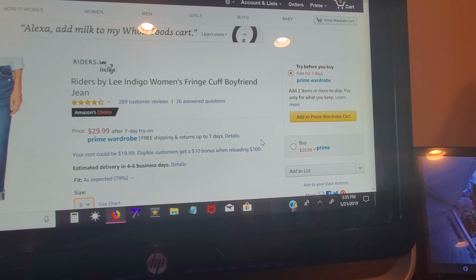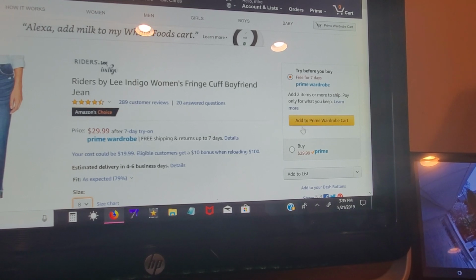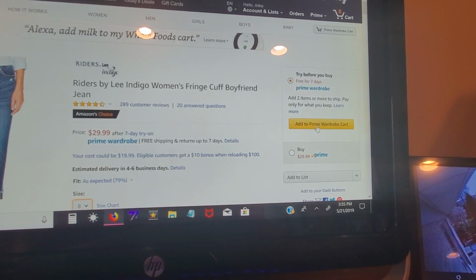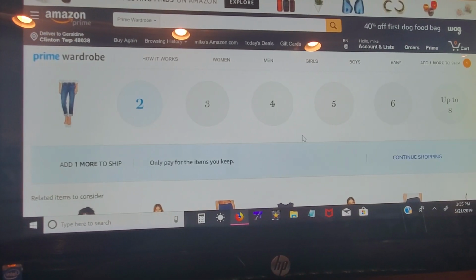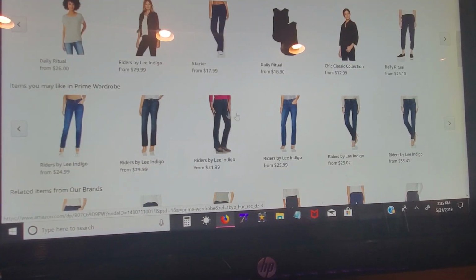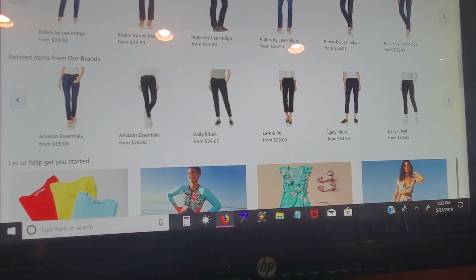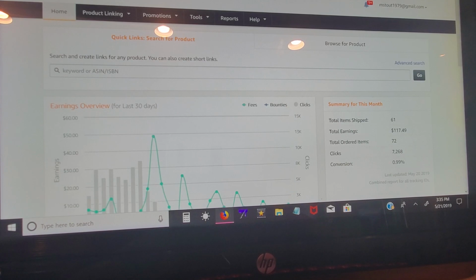There we go. You can add up to a total of 8 items, but since I had those 3 already, I do believe I could add it like that. Then it'll pop up that, see, up to 8. But you can ship to pick. So you can pick any of these pants. And like I said, the shirts will be listed down below where you guys can check it out. And then returns are pretty easy, I do believe.